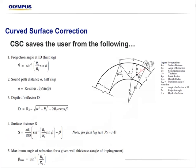The advantage, of course, of a digital flaw detector is that it's a pulsar receiver front end that has a computer attached to it. And so we're able to do all of these calculations within the flaw detector and simply provide the user with the surface distance value corrected for the curvature of the part, without requiring this to be done manually. It seems this has been available for quite a while on digital equipment, and it seems like a basic concept.